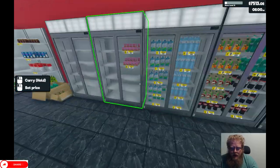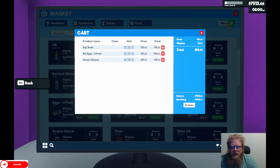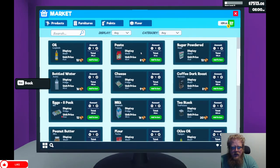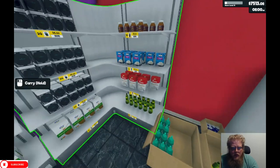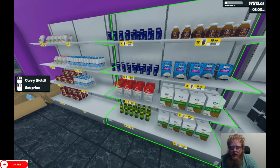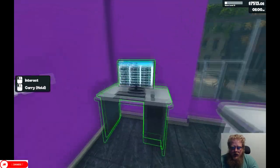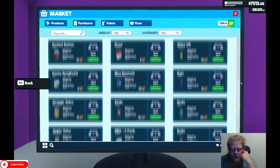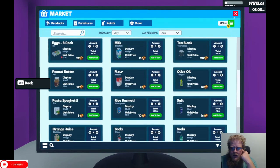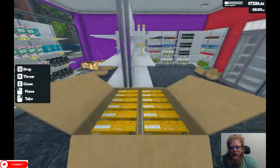All right, so we need eggs, milk. Get rid of the zap. All right, so premium flour, rice. Premium flour, regular flour. Honestly, we're gonna just buy one each of these. Now they need to replace. Try to get ourselves fully stocked before we continue on.